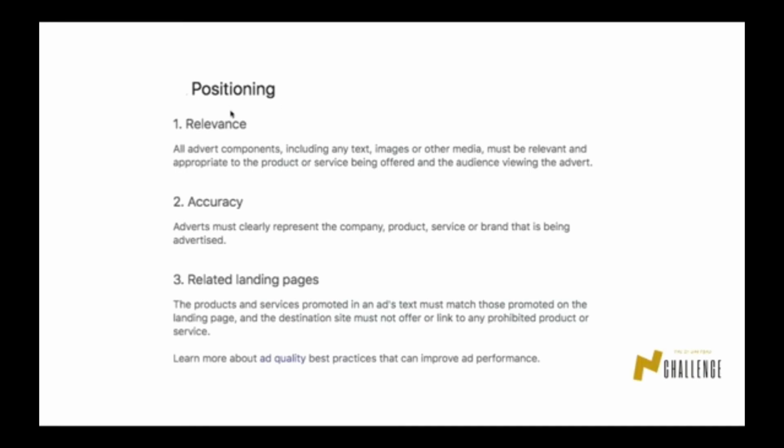So, that's one. Next is accuracy. Adverts must clearly represent the company, product, service, or brand that is being advertised. Kasi po, katulad ng mga affiliate marketers, let's say, etong example na to, ito sa maganda. You are promoting a book in Amazon. So, nag-Facebook ads ka. Ang pinapromote mo, yung book na nasa Amazon. And then, yung link nung book doon sa Amazon, yun yung nilagay mo. That is a no-no.